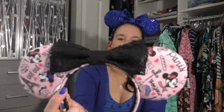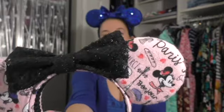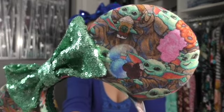Then, this is cool because I don't have a lot of fabric ears from her. We have this Paris pair. Paris is like my dream destination to go to in life. So I got these to manifest and I love the colors of it. I actually wore these though when I did the Ratatouille preview, when Remy's Ratatouille Adventure was opening. Then I have the child Grogu with all his Disney snacks and Starbucks. It's a fun pair.